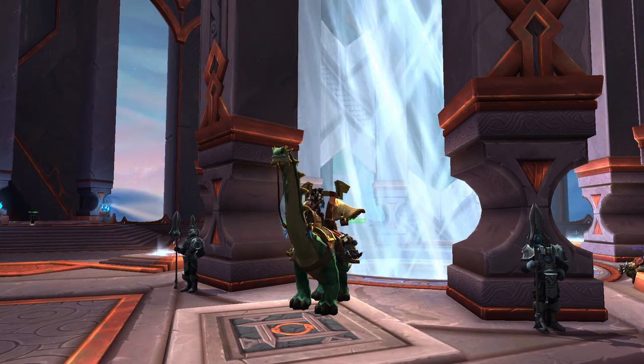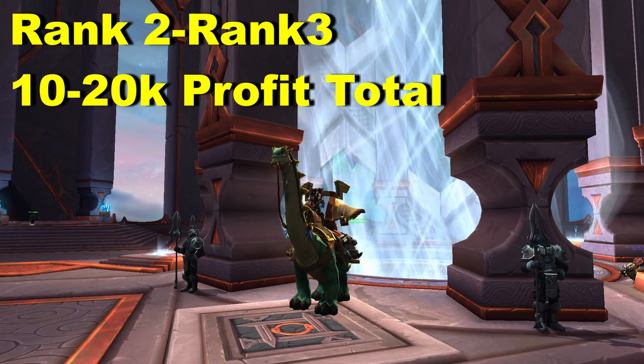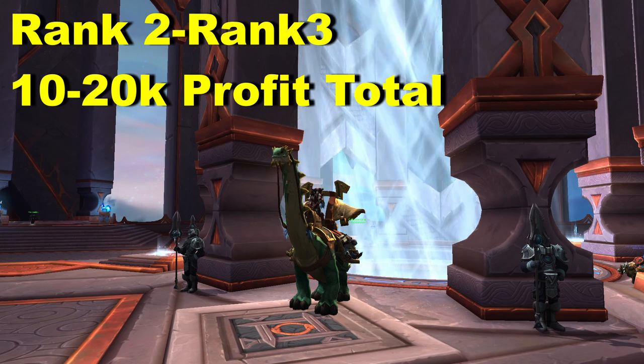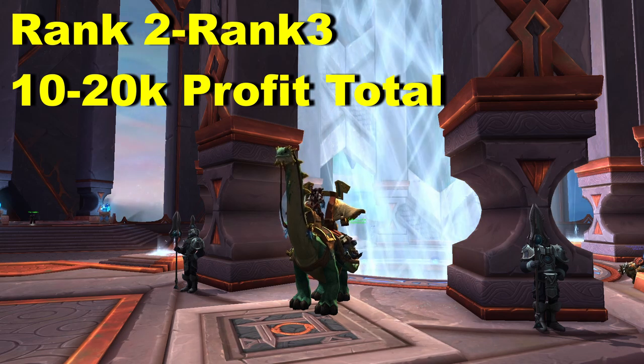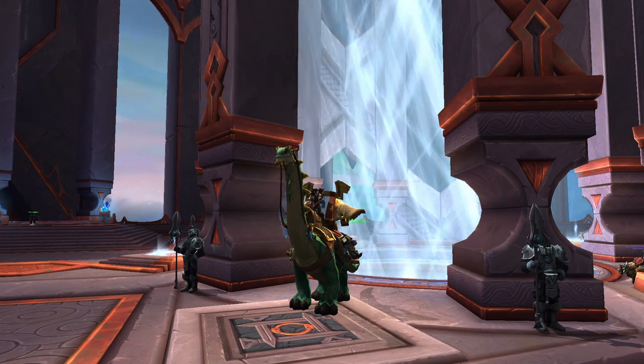Then once you get rank 2, for most of the items, you're looking at actually making 1 to 3k per profit. You're looking at making around 10 to 20k profit for crafting the items to get from rank 2 to rank 3. Then the fun begins.